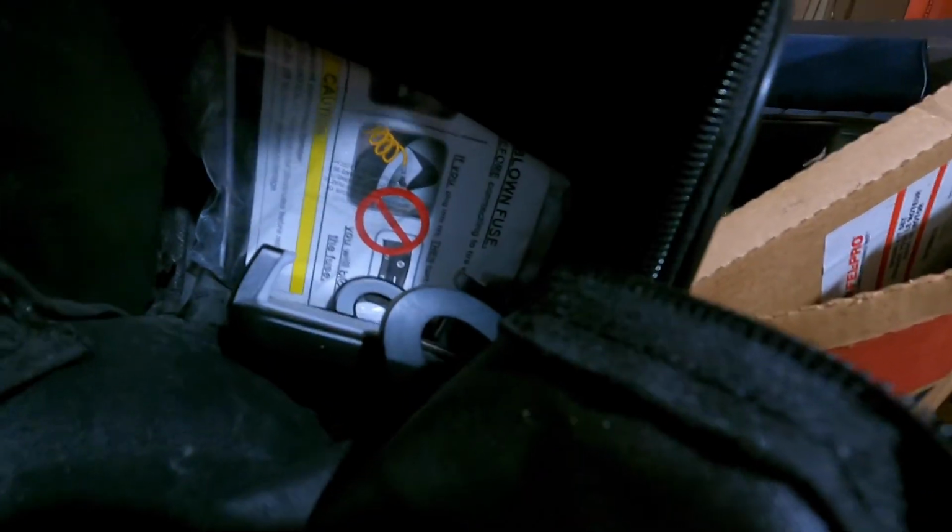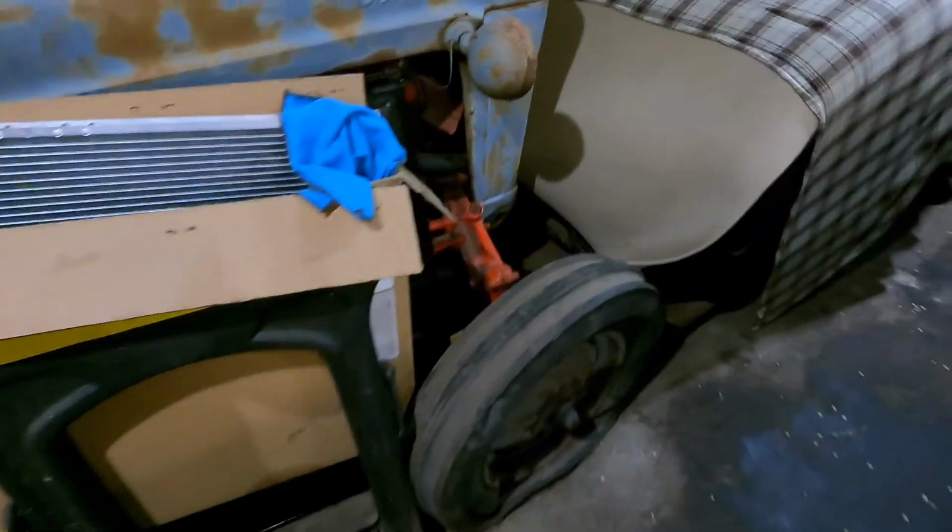What's this? I wonder where the pump is. Interesting. That one ain't gonna open. And in there. Nothing back here. Darn it. That's a little disappointing. I thought I may actually have a small size toolbox, but apparently not.